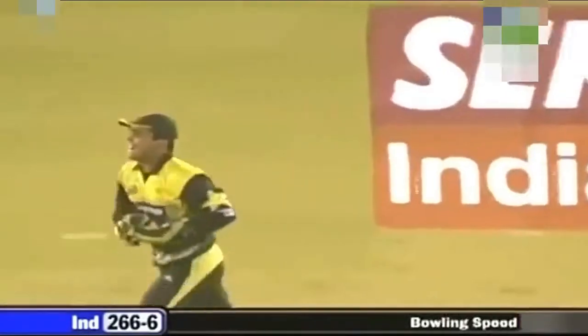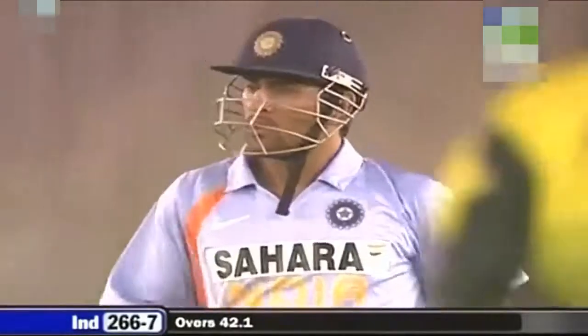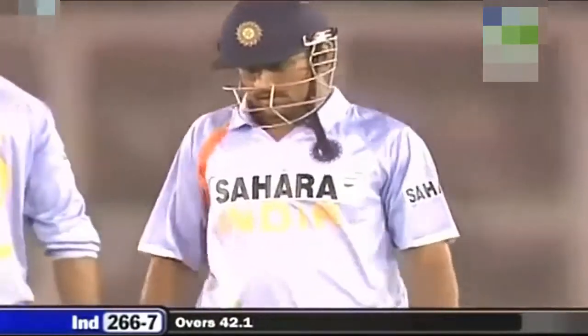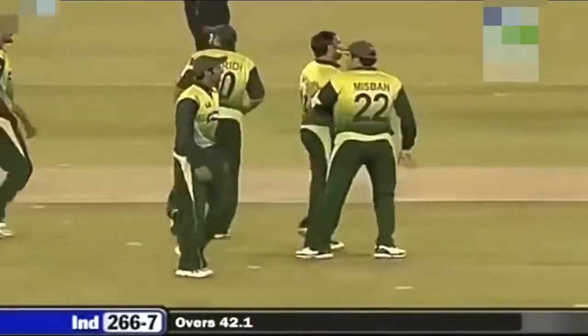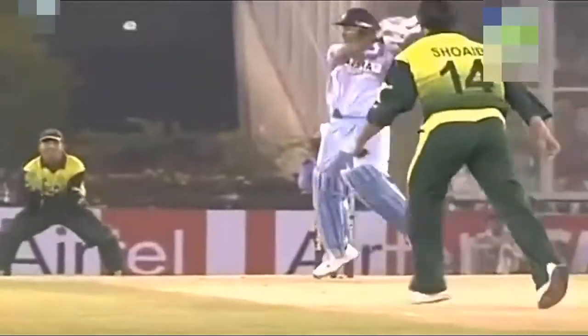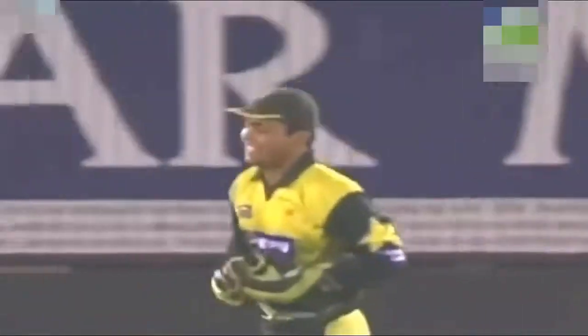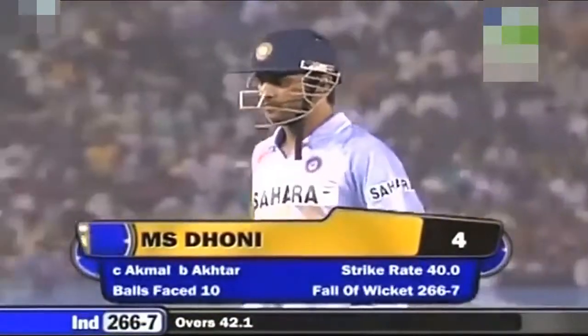Fresh over. Taken by Kamran Akmal, and that's the end of Dhoni. So Shoaib Akhtar doesn't need to steam in and bowl at pace. Short run up doing the job. Dhoni is a vital wicket and he's fallen to Shoaib's bounce and Kamran Akmal's good keeping. Just about identical dismissal from the first one day a couple of days ago. It's 266 for seven.